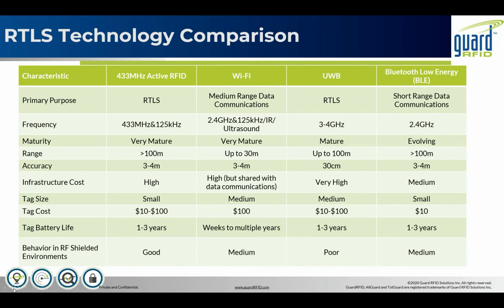And then finally, on the right-hand side, we have Bluetooth Low Energy. This is an add-on to the Bluetooth standard that's been around a long time. It's been specifically optimized so you can get good battery life and low power out of tags, and hence it gets equivalent performance in terms of accuracy to the active RFID and Wi-Fi technologies, but lower tag cost, lower infrastructure cost. However, it is still relatively new, so some of those are actually evolving, and we do expect that a little bit of the infrastructure cost may go up as things get to be more manageable and more enterprise grade rather than the commercial grade that it is today.